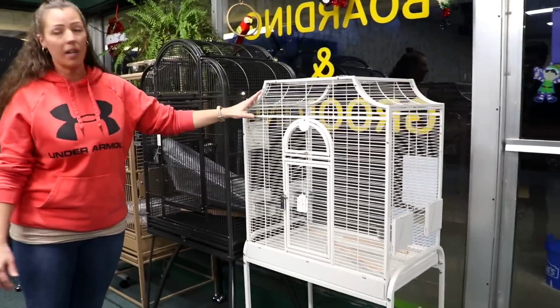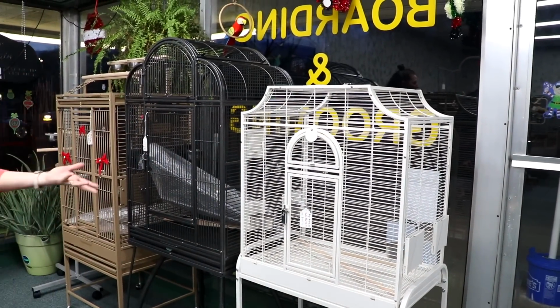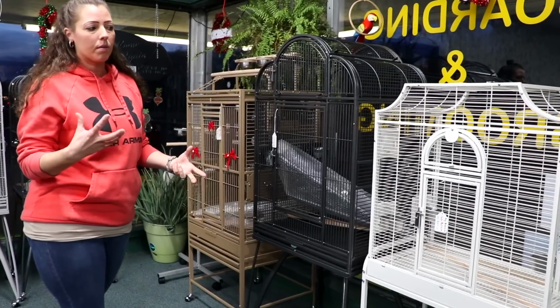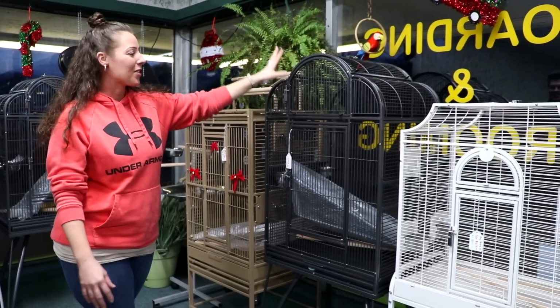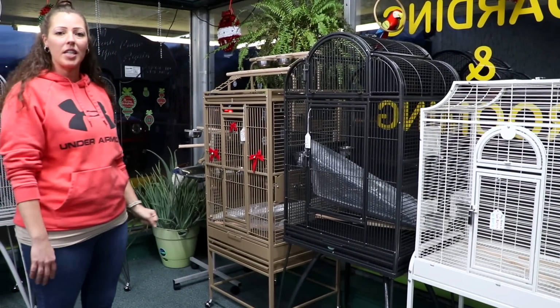I am a personal fan of this cage because it has horizontal bars, so it's easier for birds to climb. Oh yeah, which is really nice. You have to think about the climbing aspect, how small their feet are, and all of that as well. Then there's a 26 by 20 cage. It gives them lots of room for climbing, lots of perches, and lots of toys and all of that as well.